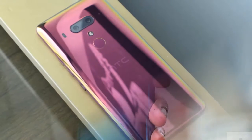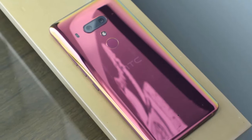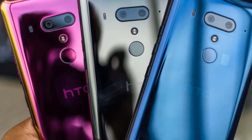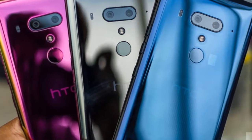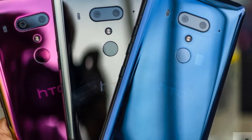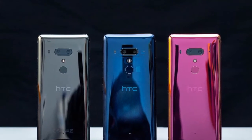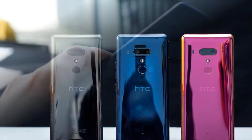In many ways it's similar to the HTC U11 Plus, but with an updated EdgeSense system for interacting with the phone through a series of squeezes, alongside the usual array of improved internal components we've come to expect from a 2018 phone. There's no notch.